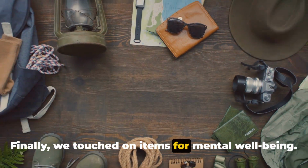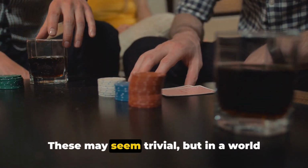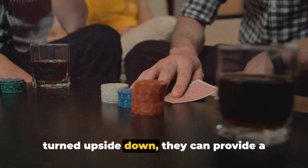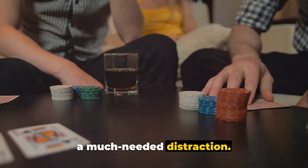Finally, we touched on items for mental well-being. A deck of cards, a harmonica, a good book. These may seem trivial, but in a world turned upside down, they can provide a sense of normalcy, a touch of comfort, and a much-needed distraction.